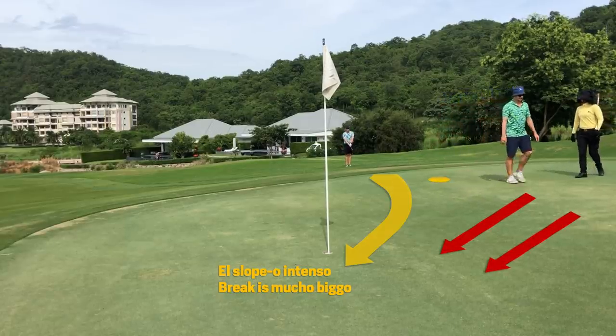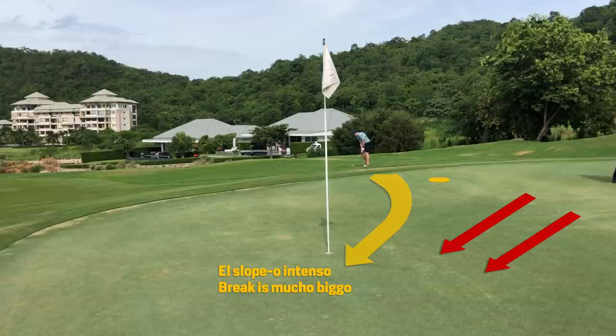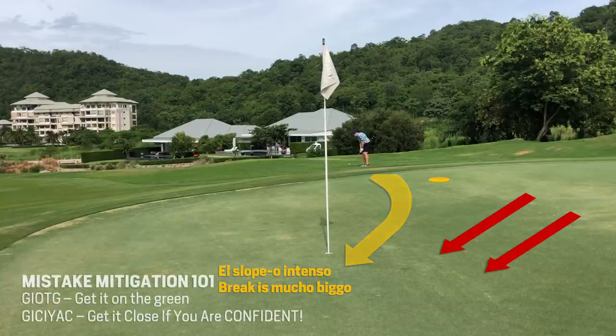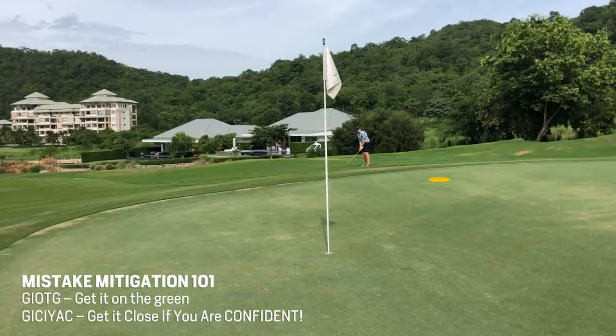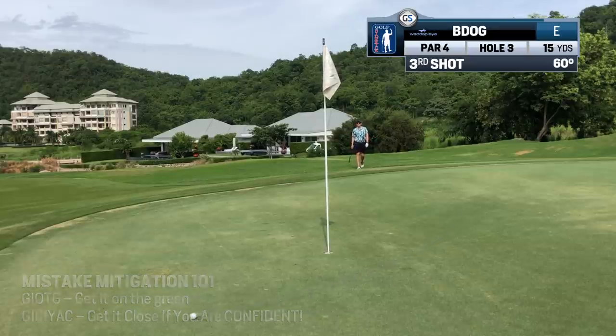I know B-Dog's little flopper he likes to hit. I stepped in to correct the aiming spot. B-Dog was going straight at the pin. That would lead to a 5 at best, probably a 6. The slope will kick it big time left to right, and with a lot of pace. He needs to float the ball up and land it high on the slope. I know it will spin left to right like it always does. This is mistake mitigation 101. Get the ball on the green, but when you have the shot needed, try to get it closer.